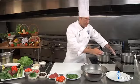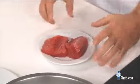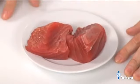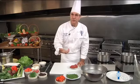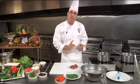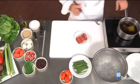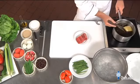Now, the first thing I have over here, it might seem a little unusual, but I have some tuna. And this is fresh tuna. Now, typically when you see a Nicoise salad, you use canned tuna, which would be traditional, right? Escoffier's canned tuna. But what we're doing is we're poaching tuna in olive oil. So this is actually called a confit.